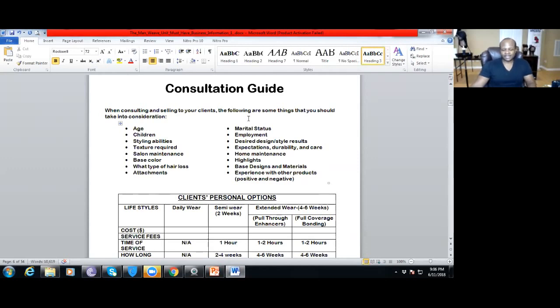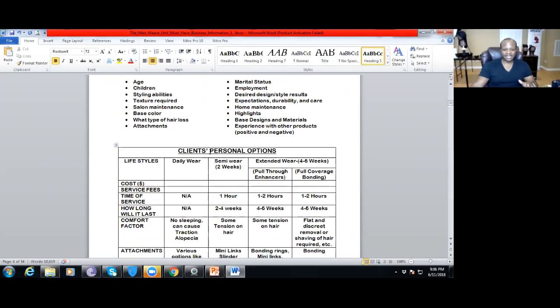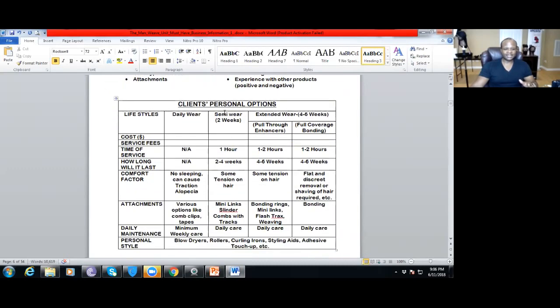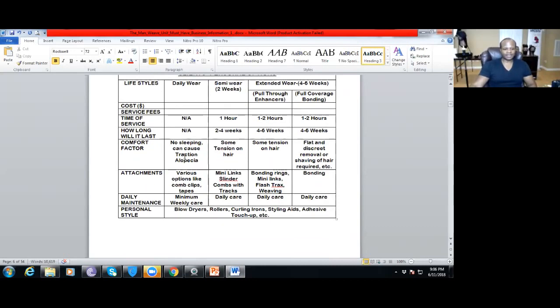Okay, consultation guide. I mean, this has everything. When consulting and selling to your clients, here are some things you should take into consideration: age, children, styling abilities, texture required, salon maintenance, base color, what type of hair loss, attachments, marital status, all this stuff. Now look at this, the client's personal options: the daily wear, semi wear, the fibers and all that, extended wear, the bonding, comfort factor.